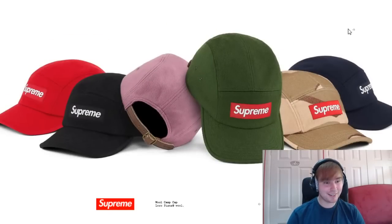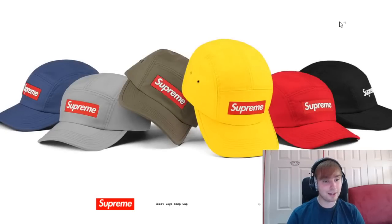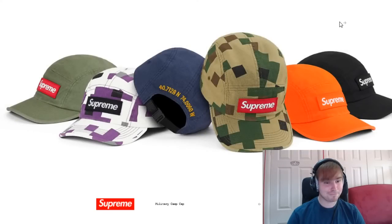That looks okay. Dry wax. No. We've had this sort of thing before. The ear flap, they've started to do for the last couple of seasons. White colorway looks okay. Black colorway as well. Inset. No. Military.